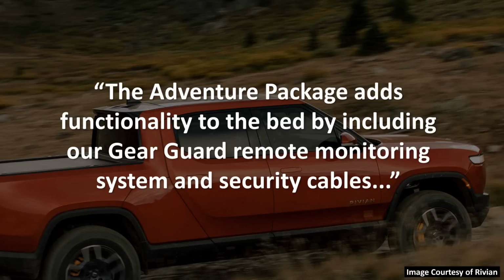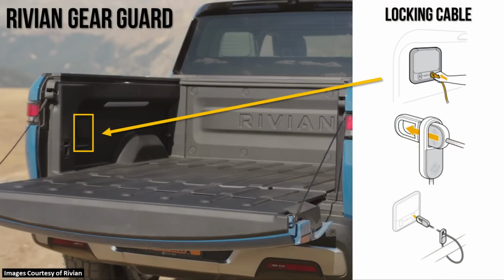On their website, Rivian says, quote, "The adventure package adds functionality to the bed by including our gear guard remote monitoring system and security cables." This gear guard system is very similar to Tesla's Sentry mode, but it adds locking security cables that fit into special locking slots in the back of the bed, and these cables automatically lock when the vehicle is locked.